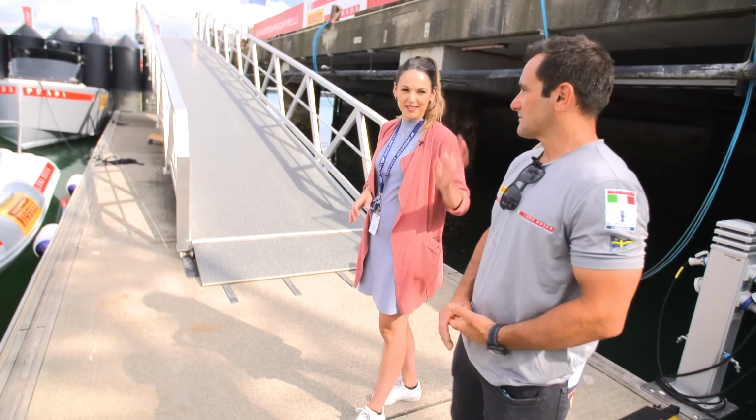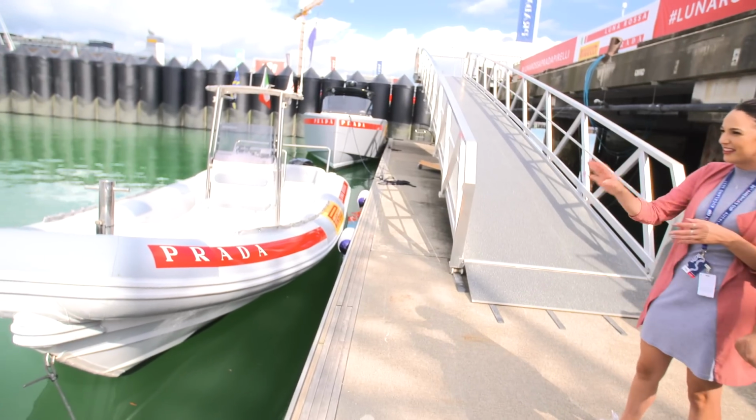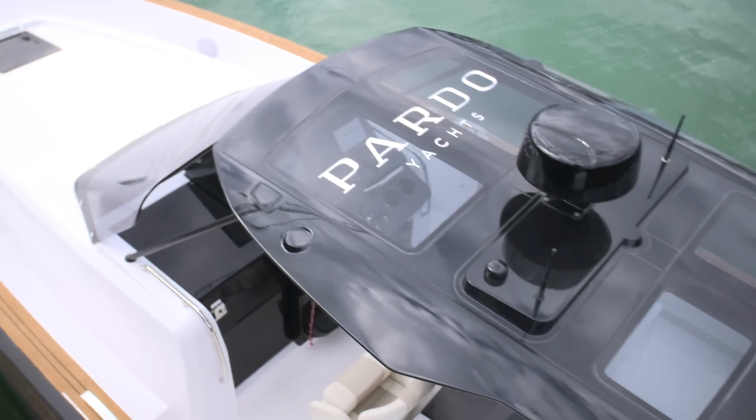Hold on tight. Yeah. So we've had a look at the beast, the main chase boat. This is the rest of the fleet. Can you tell me a bit about the role that these boats play, and this nice looking one down the end here as well? The nice looking one is from an Italian boatyard called Pardo.